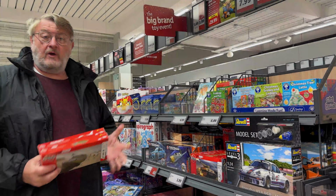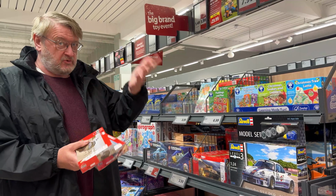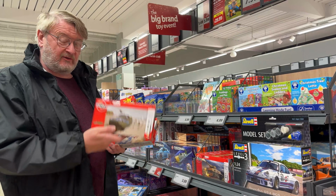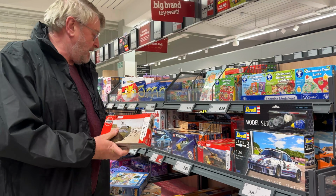Now the Lidl Christmas offer on Airfix and Revell kits is now open. I've just nipped down to my store and when I got there, I was in for a bit of a surprise. So here I am in Lidl, first day of the new offer. Remember, we told you what was everything, but there's two new kits I didn't announce. Following that, T1 in the RAF trainer markings and the DUKW, everyone's favourite amphibian. Looking forward to making those.